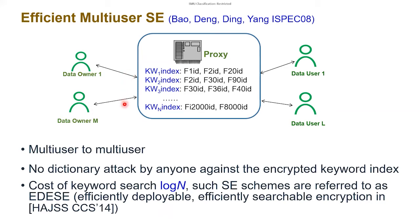There can also be many data users who can issue keyword queries so that the proxy can conduct the search in the cloud and return the ciphertext which contains the keyword back to the data users. And there is no dictionary attack in these schemes. That means if you know the keyword index, you cannot perform a dictionary attack to discover the underlying keyword hidden within the keyword index.